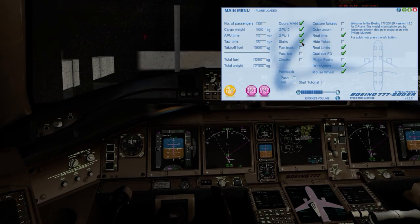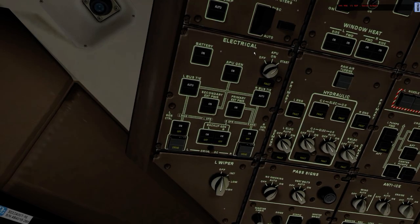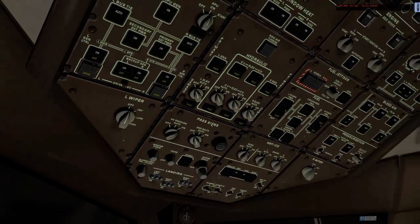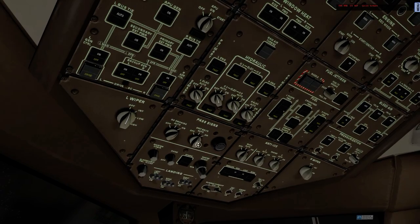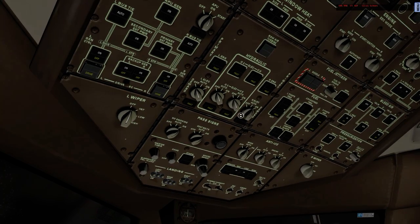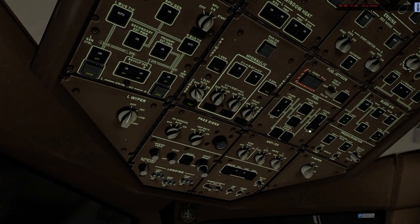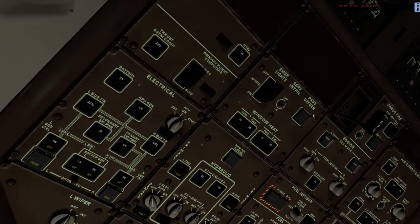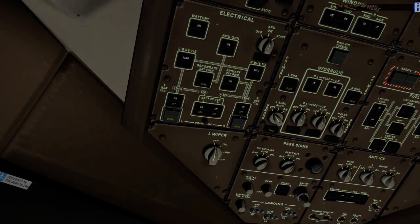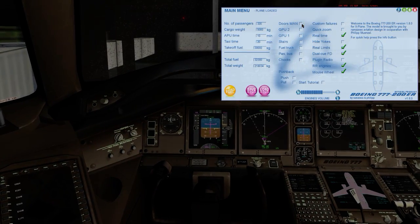So the door is closed. We can take away the stairs. We can start the APU. We can pressurize. Whoops, whoa. Okay. Turn on seat belts. We can pressurize the right hydraulics, central hydraulics, we can turn on the fuel pump, and that's about it. We can disconnect the external power and arm all the doors.